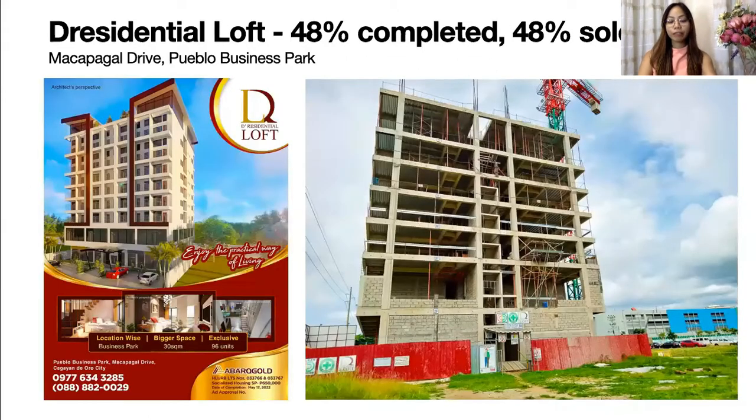This is a photo of their ongoing project of the Residential Loft. It's already 48% completed. They actually had their topping off ceremony a couple of weeks ago, so they will be covering the building soon. And it's also almost 50% sold.